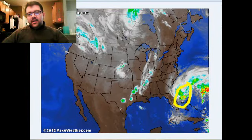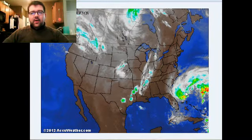Here's Hurricane Sandy down here off the Atlantic coast, and not looking as organized as it was last night, even around midnight, 1 a.m. Convection has calmed down, and we don't see those bright colors down here that we normally see. Low pressure center up here in Canada, cold front draping down, showers and thunderstorms getting going along that cold front.